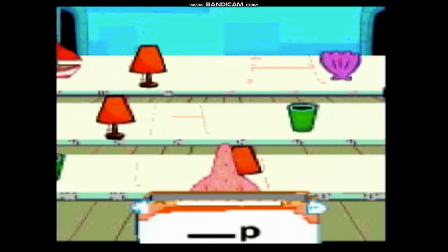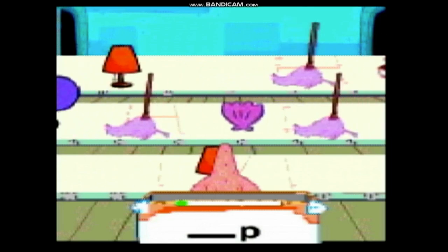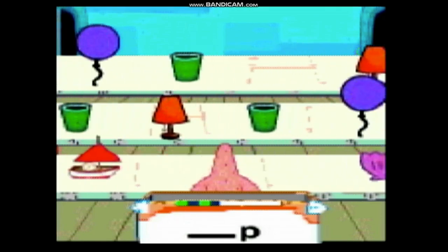What next? Round 2. Help Patrick collect things that end with the sound like cup. Whee! Cup. Balloon. Whee! Lamp. Mop. Balloon. Here I go! Shell. We're looking for things that end with the sound like cup.